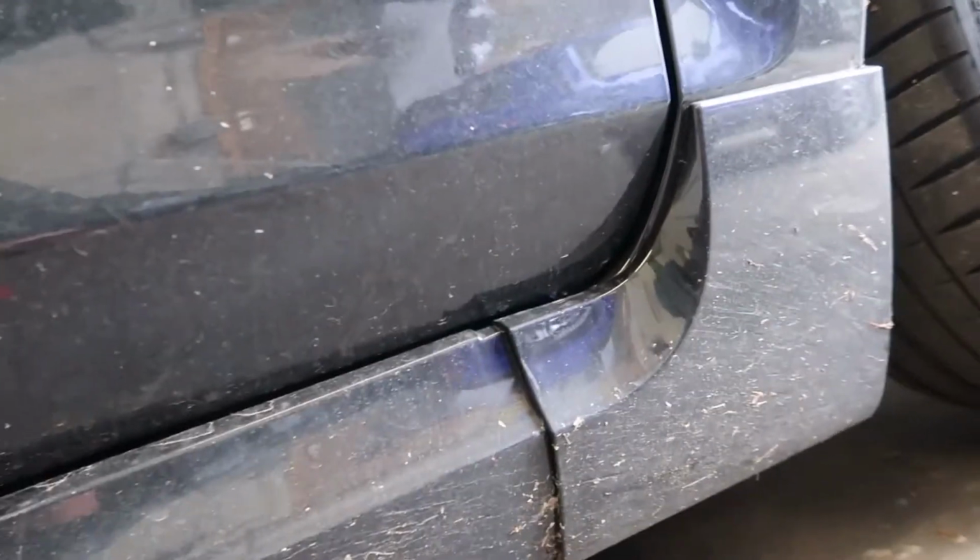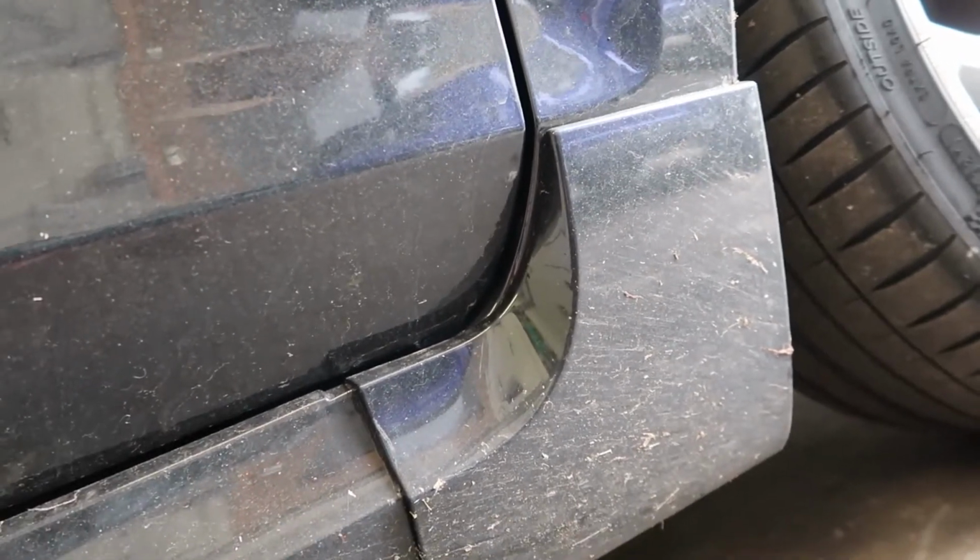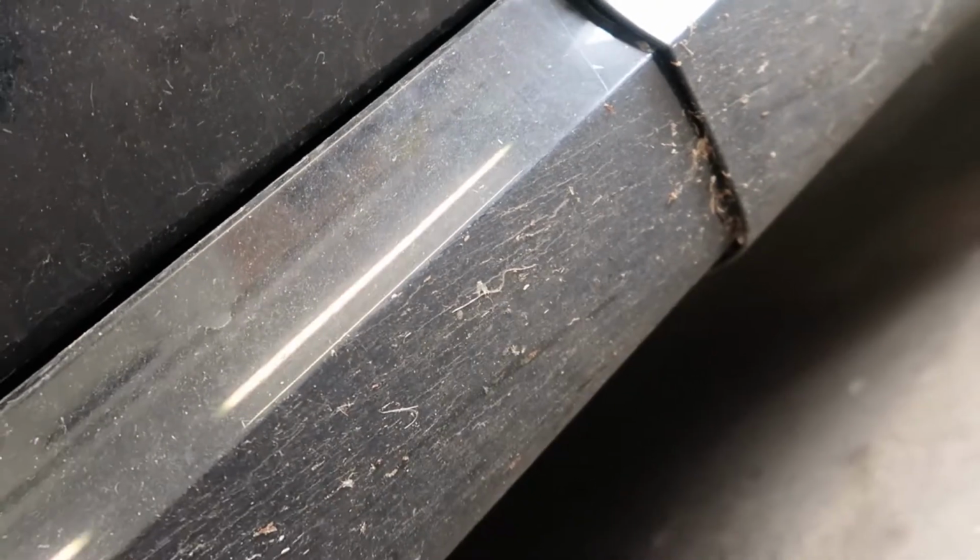And on a side note, actually, in terms of paintwork, don't think I bought the car in quite this state. I did drive it home. I have been using it for a couple of weeks now. But yeah, always make sure the car's clean when you turn up to buy it, because if it's not, it means the owner really doesn't care about it. So unless you're getting a really good price for it, I wouldn't bother wasting your time.